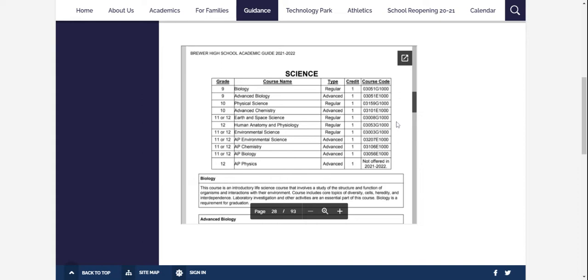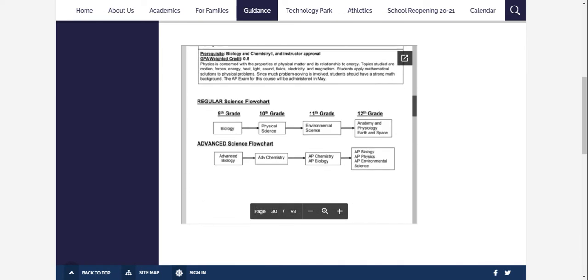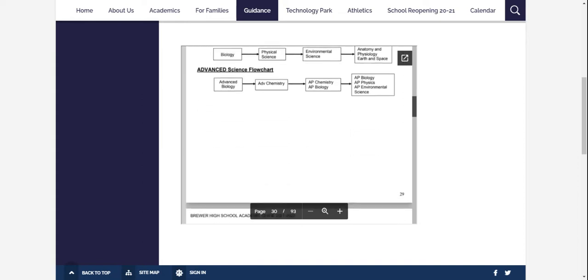Science and math. You'll notice that in science, you have more options as an 11th and 12th grader. Your path kind of split. So to help you out, we have now put a science flow chart down here. So if you have already taken advanced biology and advanced chemistry, for 11th grade, your choice is AP chemistry or AP biology. If you took biology and physical science, your 11th grade option is environmental science, okay? So although the table lists multiple options because there could be situations, this is the flow chart that you need to use for registering, okay? So make sure you take a look at that.